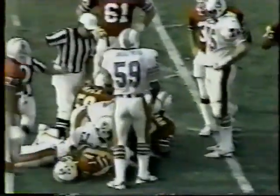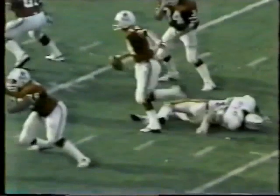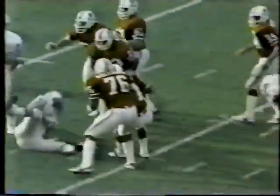Grogan, fumble, as he is sacked, recovered by New England. John Hanna recovered it. 3rd sack for the Dolphins. Grogan going back, throwing against the zone coverage. Nobody is open. Tries to move around a little bit, still has to bring it down. He was really racked up last week against the Colts.